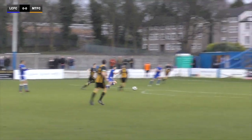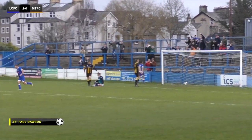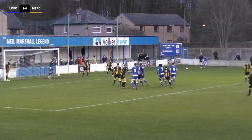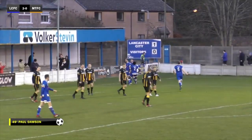A slip here by the keeper. Lancaster first to react, and he's there to score in the 37th minute. And it wasn't so long in the second half. He got his second. A nice play there from the corner. Set play, well worked. And they're 2-0 up for Lancaster.